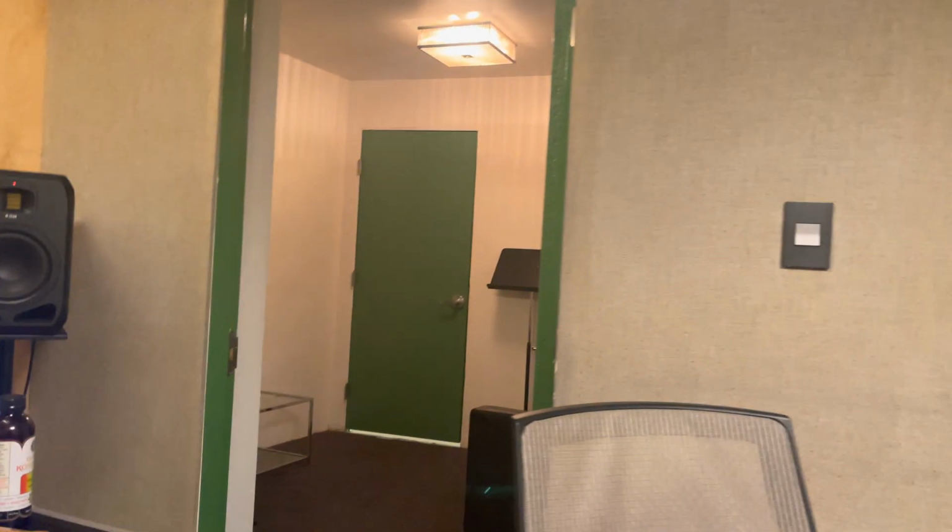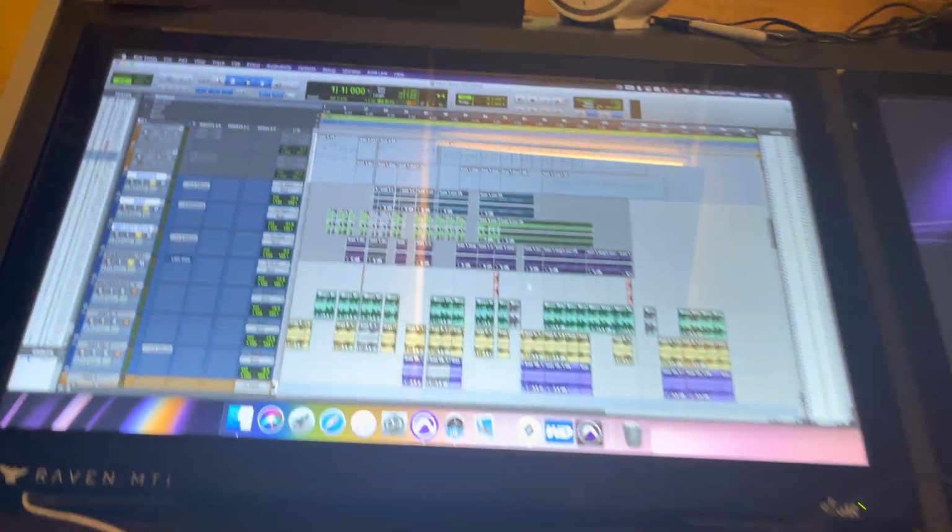And then along with that, there's the rent of having a room or space to have your studio in. That would cost some money too, just to have a space and a booth. This is a solid little room for a studio. So let's see what we're looking at.